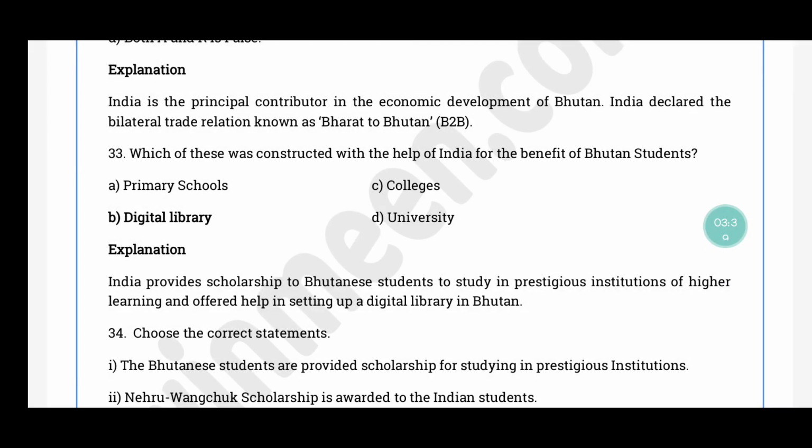Question number 33. Which of these was constructed with the help of India for the benefit of Bhutan students? The correct answer is option B, digital library. India provides scholarship to Bhutanese students for the prestigious institutions and higher learning. So India offered help in setting up a digital library in Bhutan.